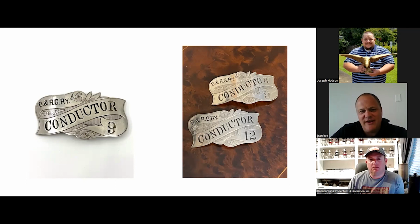So just an amazing piece of history. I saw a picture of some conductors on La Veta Pass outside the depot. And if you scroll in, you can see one of these badges on them because they're very big in size. They're kind of a larger badge, but just one of those items you hold in your hand and it's just absolutely electric.